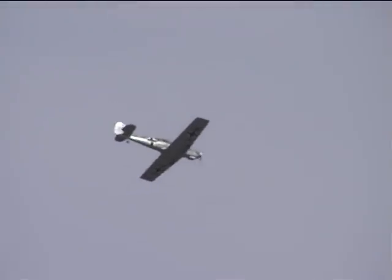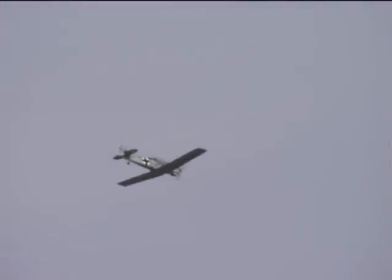Fully retractable undercarriage, instrumentation and so on, makes this truly a full-size aircraft, not really an ultralight. Delightful handling, as you can see, and a stall speed of only 59 kilometers an hour. The all-up weight of the aircraft, 320 kilograms. And in still air, there's a maximum range of 600 kilometers.